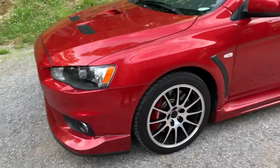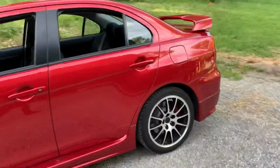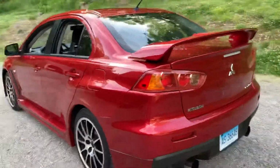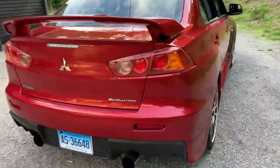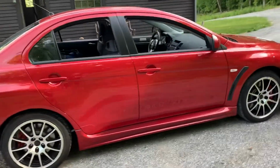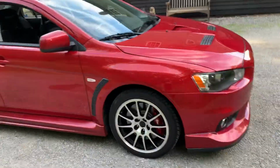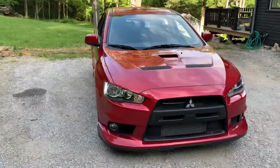All right, this is an '08 Evo 10 GSR. It has about 25,500 original miles. I'm the second owner of the car. I bought it from the first owner, who blew it up trying to play with a manual boost controller and an off-the-shelf tune without getting it tuned, which is a recipe for an exploded engine.